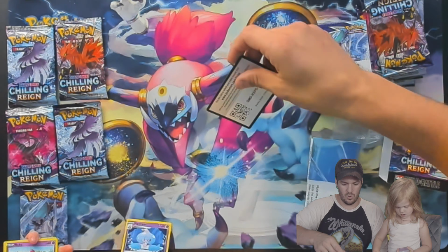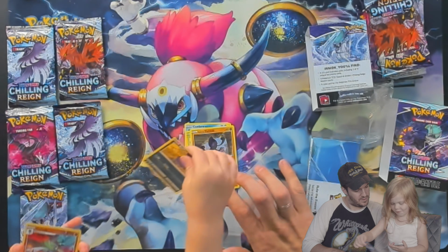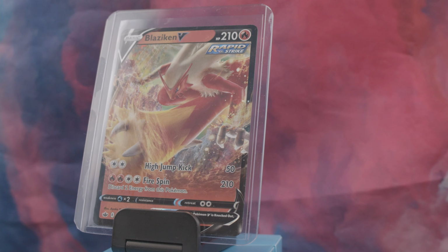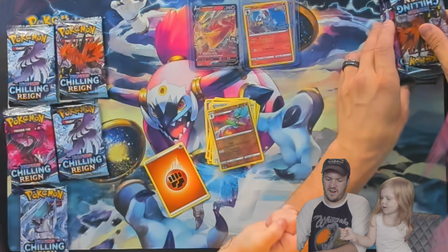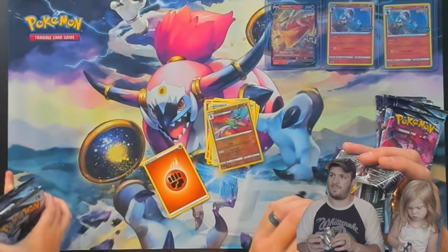Code card, Hatterene, a Ralts, Cast Form, a Snubbull, a Yamask, Duffy. Ooh, a Gallade. Oh, what is this? Whoa. A Blaziken V. Oh, baby. And a Kakuna. Open that one. This top one right here, a Zapdos, it looks like. Let's see if we actually get that Zapdos.